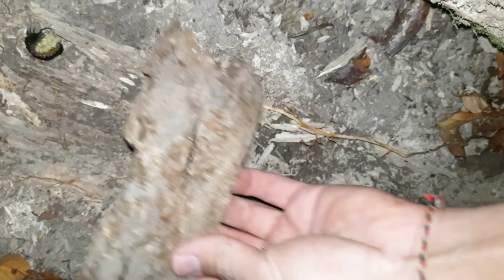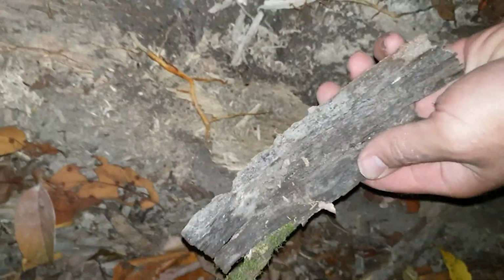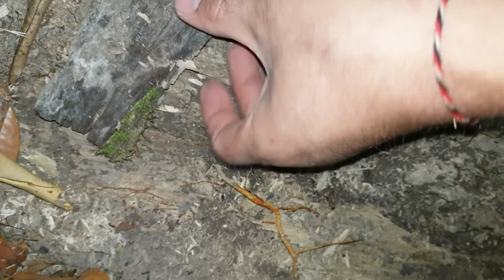I was concerned about just rolling the main log that I had turned over to find her back onto her, because it may have been able to crush her. So I was looking for a little piece of wood to put over her first to protect her and her little brood.